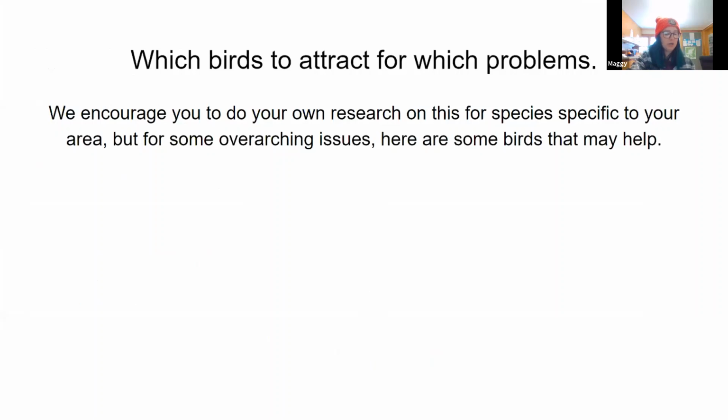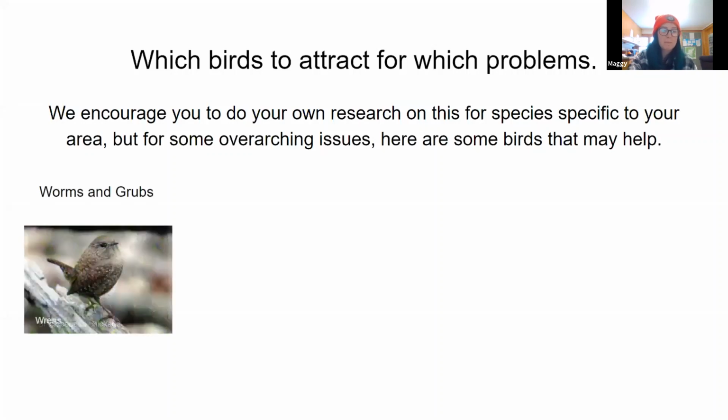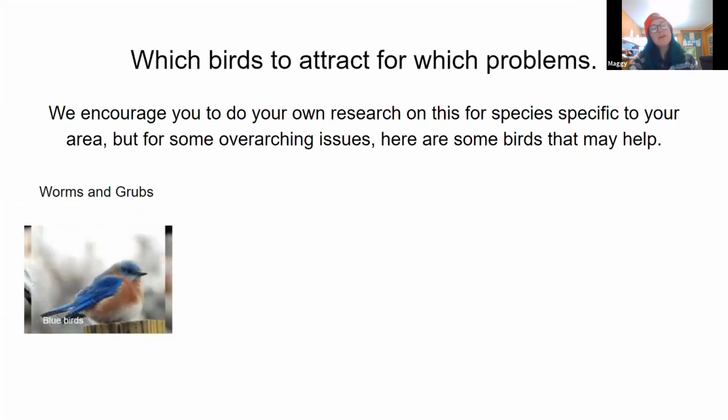Okay, so just to wrap up birds, because we really encourage you to do your own research on this, but for some overarching issues that you might have in your garden, here are some birds that might help. So to get rid of worms and grubs, black-capped chickadees, like we said before. Wrens are really good. They're also one of the most beautiful birds in my opinion. And bluebirds, which I have seen one bluebird in my entire life. I would love to see some more.